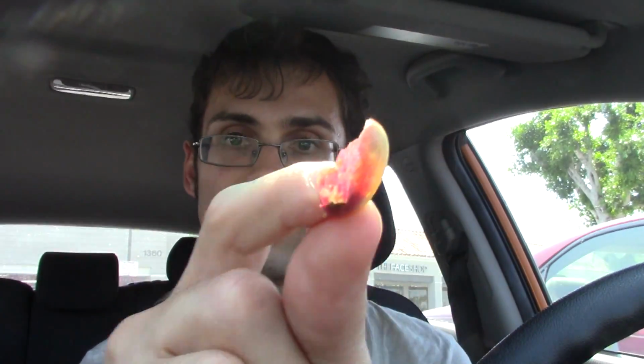Before I get to the nut, I actually want to try the skin. I'm honestly not entirely sure if this is edible. It might not be, but I don't think it's going to kill me. If you eat a lot of it, it might make you sick. I don't know. So I wouldn't recommend doing this if you do get your hands on fresh pistachios.